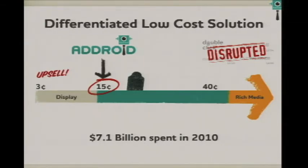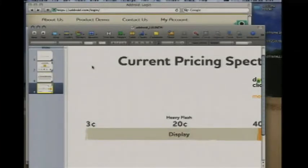The most important part about 15 cents, this is the last bit, is I asked my friends at the media companies, what's the trigger price to get you to convert a regular flash job into a video ad job? They said 15 cents. So basically what we're going to do is upsell the $5.6 billion that's spent on standard flash ads, the people who can't afford video right now, and then we're going to disrupt the $1.5 billion of the rich media company.